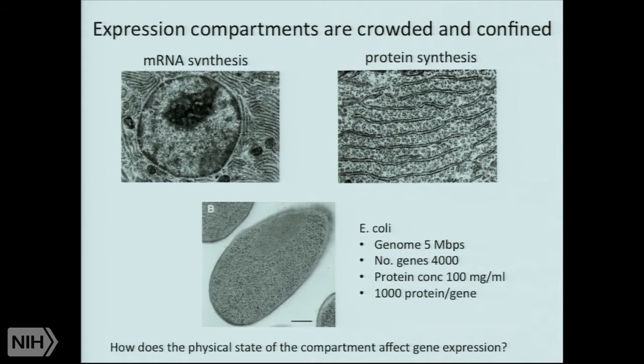And so when we think about gene expression compartments, we also remember that they happen in highly compartmentalized areas in the cell. And this is, of course, the nucleus where mRNA synthesis takes place and protein synthesis just outside in the ER. And for me, this is a condensed matter problem. When you think about biosynthesis occurring in these kinds of compartments, it is obvious that one has to take into consideration not just which genes are turned on and off, but also what is the physical state of the cell. How is it affecting the structure, the mesoscale structure?